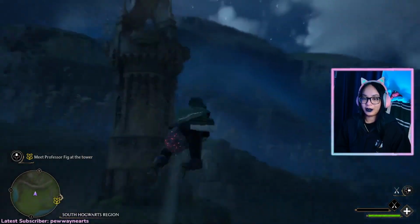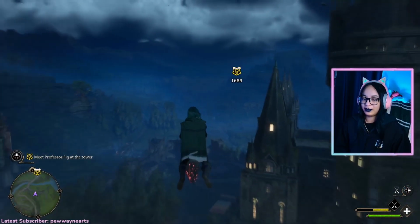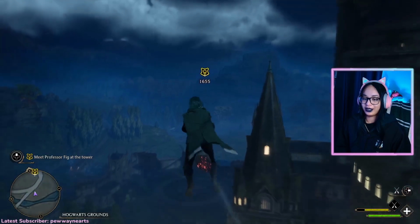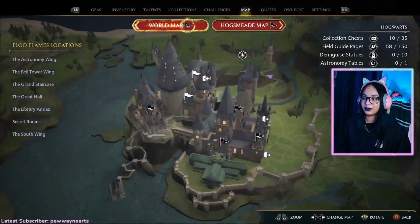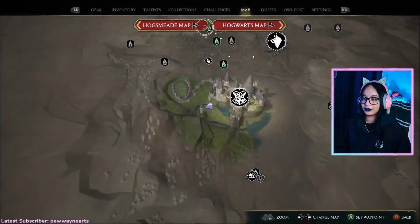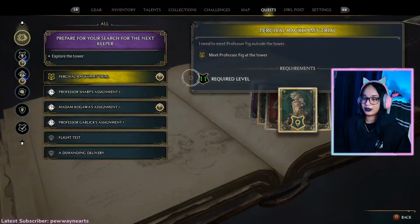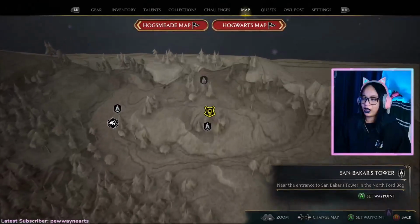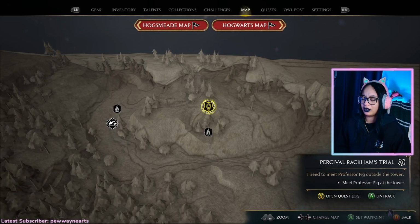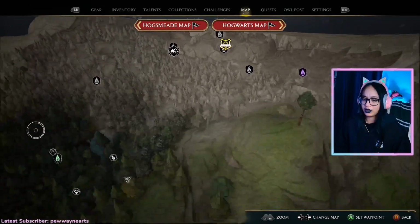Is it not this tower? Oh, I guess I'm at the very wrong tower. Wait, hold on. Where's my quest? Oh my god. Was I supposed to have been there before?